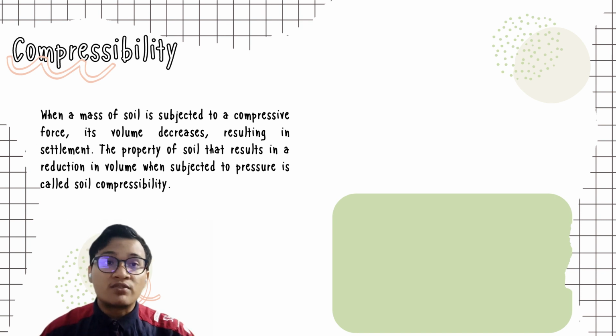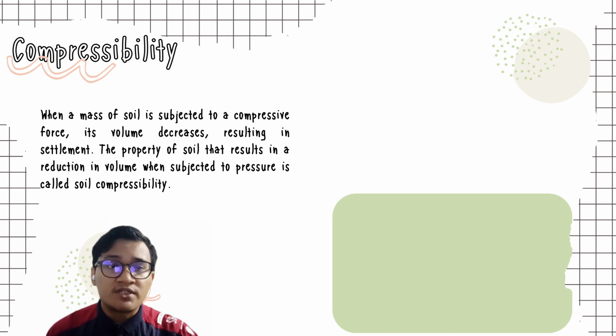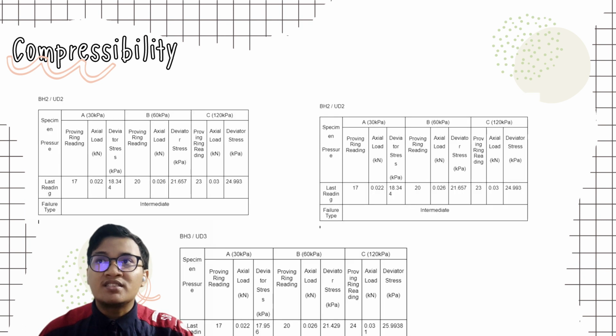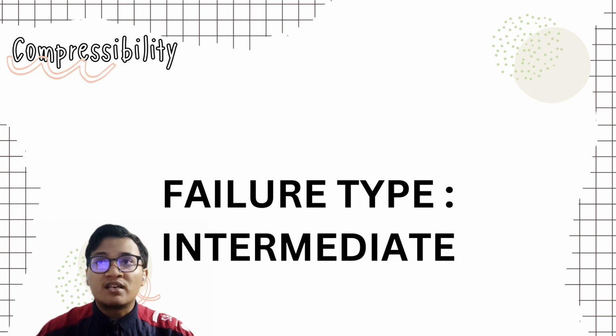Compressibility: when a mass of soil is subject to compressive force, its volume decreases, resulting in settlement. The property of soil that results in a reduction in volume when subjected to pressure is called soil compressibility. And this is the result that we found in borehole 1, 2 and 3, and the result is that the failure type is intermediate.